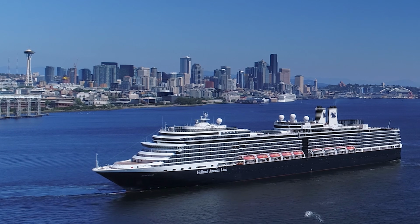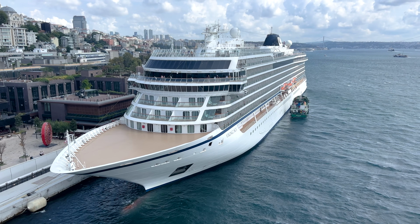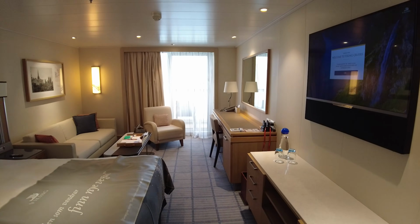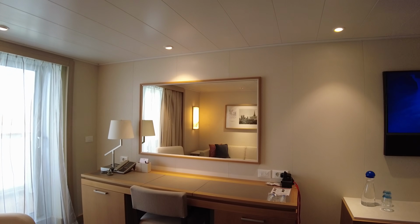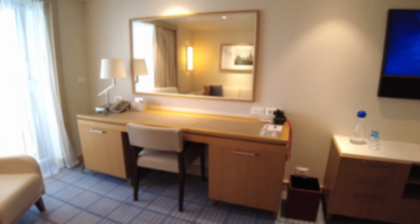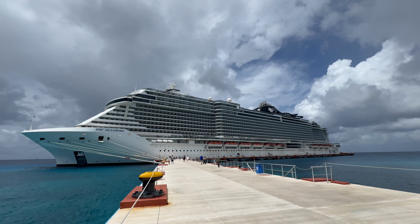Also, keep in mind the region you're sailing in, as well as the age of the ship. If you're sailing in Europe, for example, or on an older vessel, your stateroom may have 220 volt Type-C or Type-F outlets, so you also may need a power adapter or a power converter. Just make sure any converter or adapter you do have is also cruise approved.